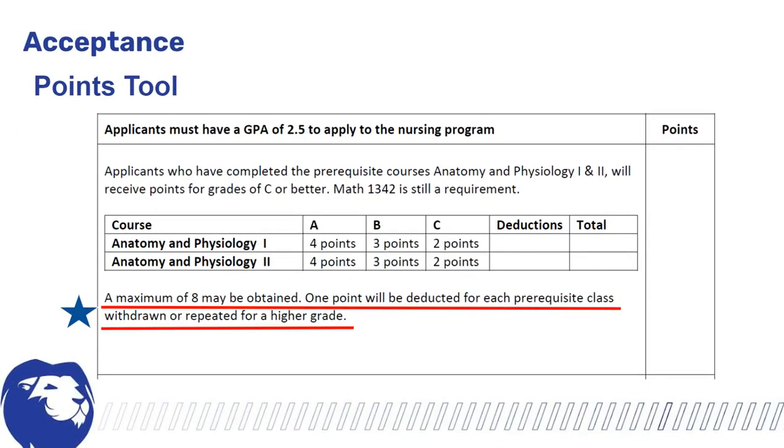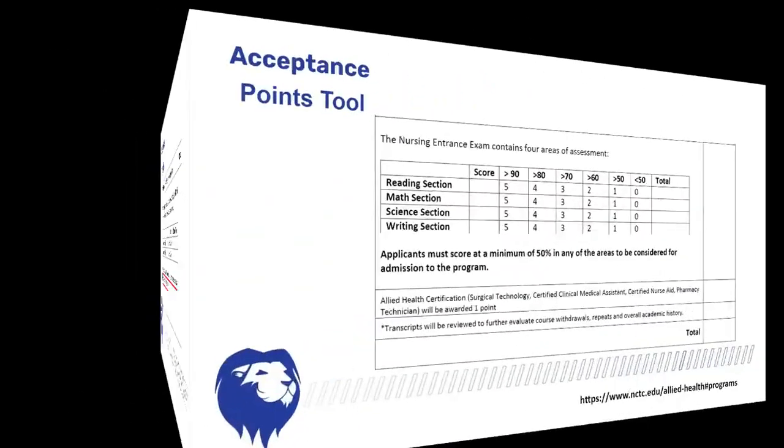Please keep in mind that only A&P courses count towards the acceptance points tool. Also keep in mind that 1 point is deducted for repeat courses. The LVN to ADN program is a year-long accelerated program. Applicants for this program must have completed Human Anatomy and Physiology 1 and 2, Elementary Statistics, Microbiology, Lifespan Growth and Development, Composition 1, and a Fine Arts elective.